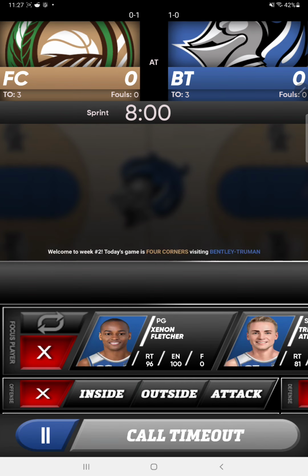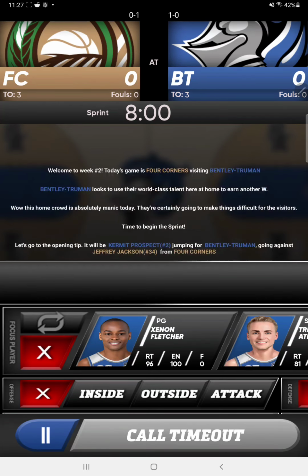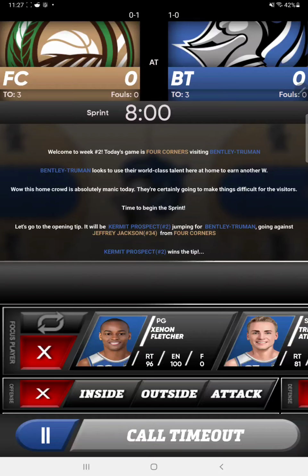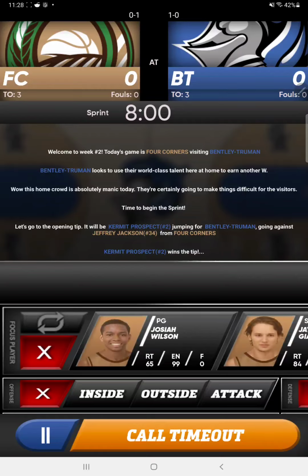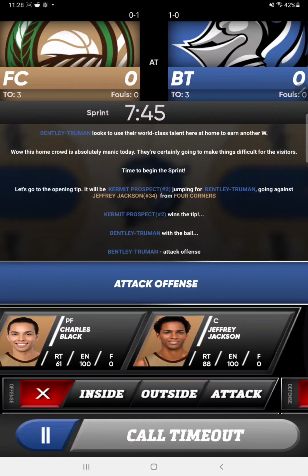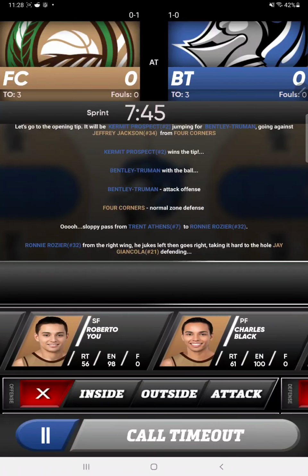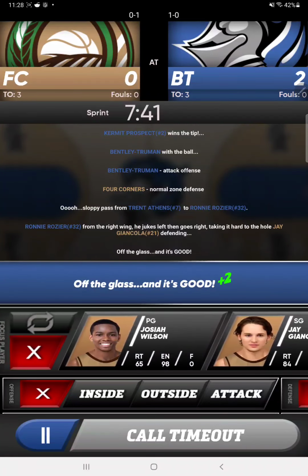You as a coach, you've got to make the difficult decisions in how you want to develop and coach your team. Okay, let's see how the opening tip goes. And Kermit won it. Nice. Looks like they're playing Jeffrey at center, and they're playing Josiah at point guard. Okay, in my opinion, they've got their best 5 in here. I think Charles should be the 3 and Roberto should be the 4, but whatever.